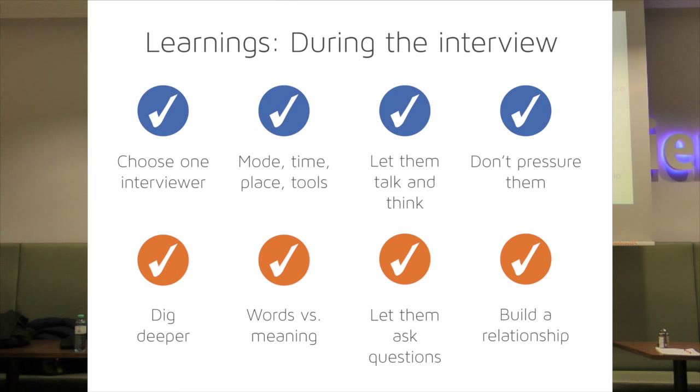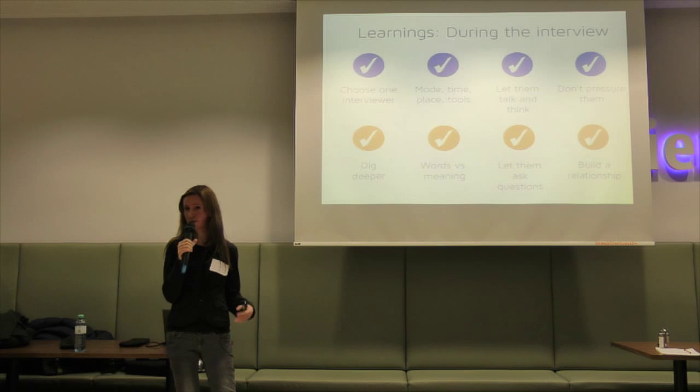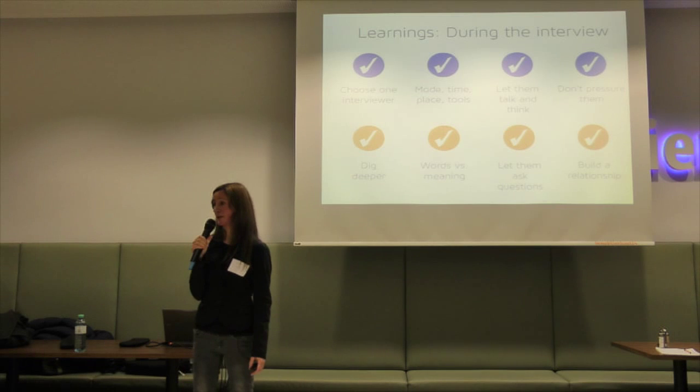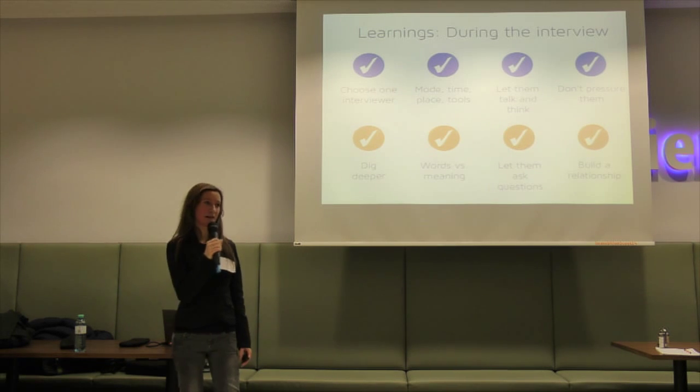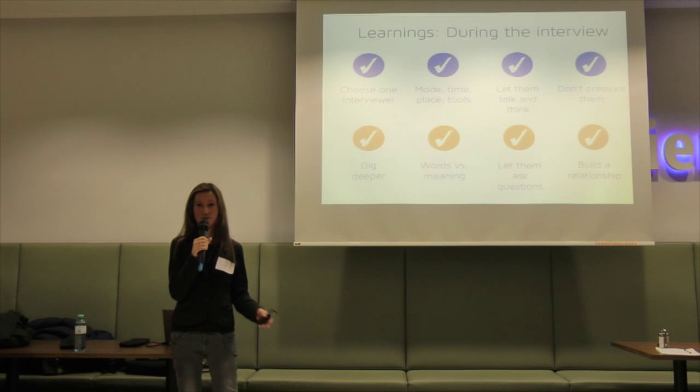The tools. So you can either take notes or record it. I always recommend recording it. You should ask a person at the beginning, but I have never met anyone who was against that. And that really gives you the opportunity to focus on the answers instead of taking notes. The only downside with that is that it really takes long to transcribe.